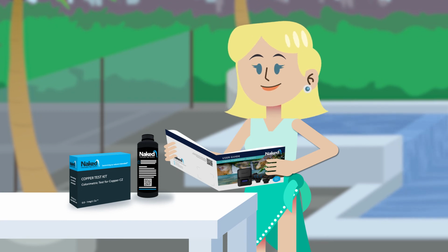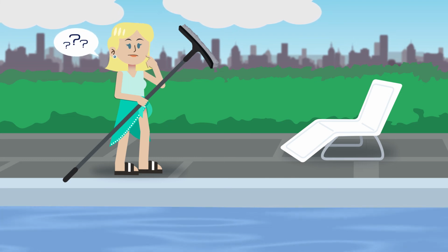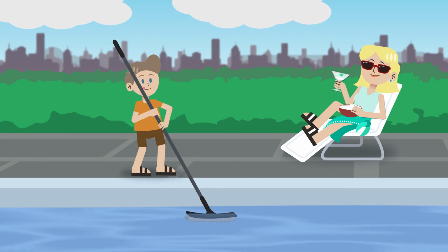Just make sure to use the Naked test bottle from the starter pack so they understand that you have a freshwater pool that doesn't need a lot of chemicals or high salt and minerals. Over time, you'll learn to understand your pool water and equipment and have an easy-to-manage freshwater pool.